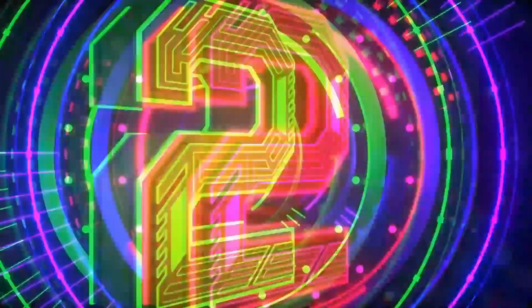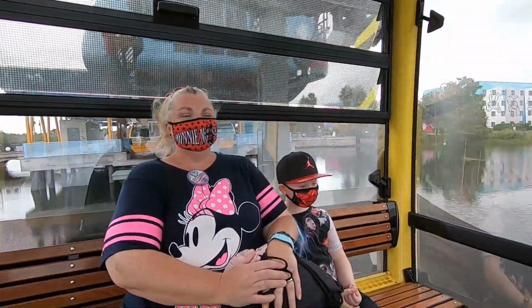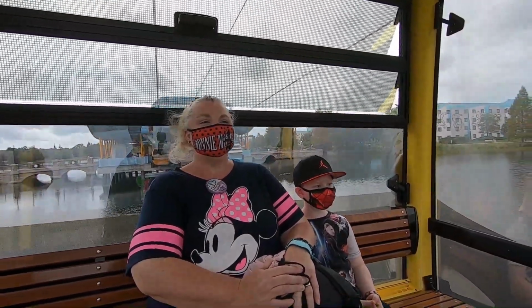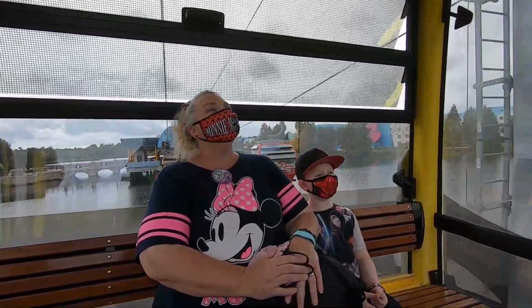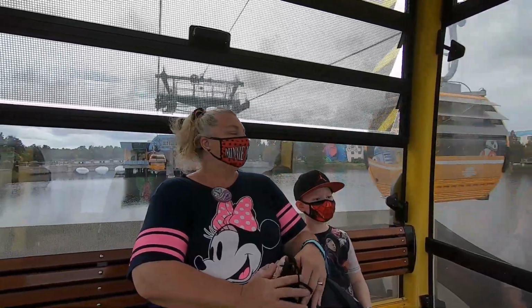We are on a Skyliner here at Pop Century Resort. Oh, feels so cool. Breeze. We're moving along pretty quick.